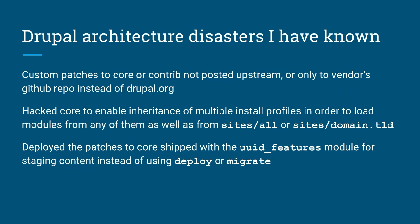Another one I've seen multiple people do in Drupal 7 is use the UUID features module. UUID features is a way to take content and dump it into a feature, and that sounds really great. So your about page is just in a feature, it's in code. This is a reasonable thing to want to do, but it turns out in Drupal 7 that doing that requires a bunch of weird core patches. The module actually ships with a patch that you have to apply to core, which will never be accepted into core, so you have to do it yourself.